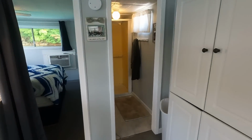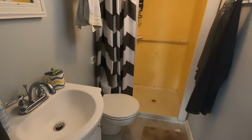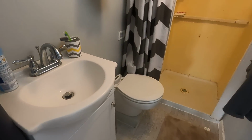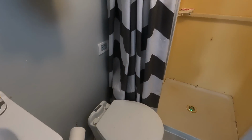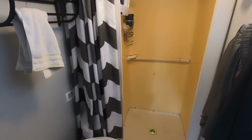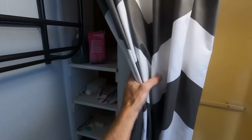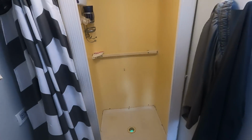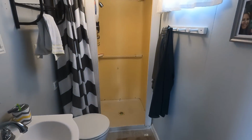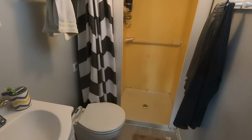This is a 1 bedroom, 1 bath, plus the futon. So here's your bath. Got a small vanity sink. That is a Raritan Elegance marine toilet. And here's your walk-in shower stall. We've got some storage behind this curtain over here on this side. And door closures on here are just curtains.